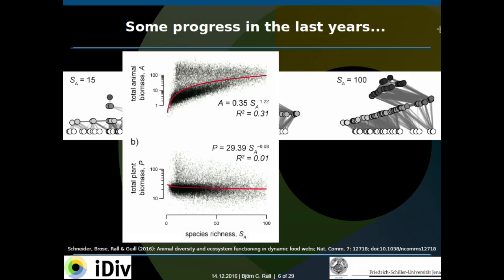In that study, which was also a modeling study, we could show that with increasing species richness, we have an increase of the total biomass of the whole animal community, with species richness here on the x-axis, whereas the total biomass of the plant community stays rather constant, with a slight decrease with increasing animal species richness. So we turned the whole thing a little bit around.